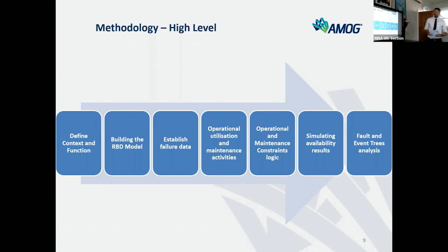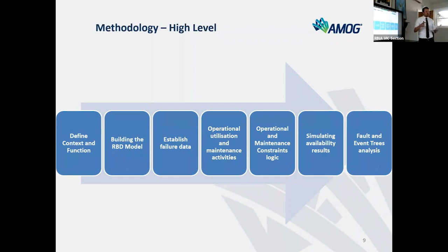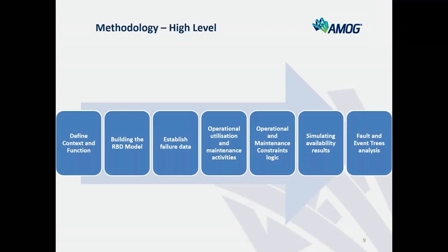Then we build a big reliability block diagram model, RBD model. And that's just a big model right down to the lowest replaceable units of every system that we've identified that's critical to delivering the function. We establish the failure data. Now this is pretty tricky. This requires a bit of expertise, I feel, from people with good experience. A lot of the data does come from industry sources, so REAC, OREDA, but some of the data comes from manufacturers of specific equipment if we have that data available, and sometimes just engineering judgment is used when there's nothing else.